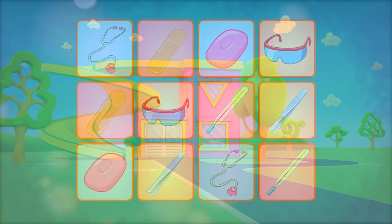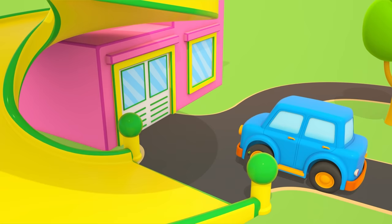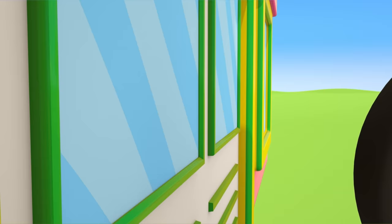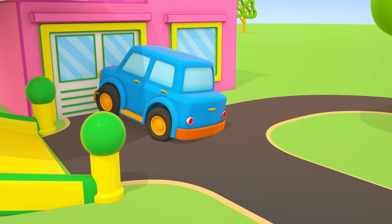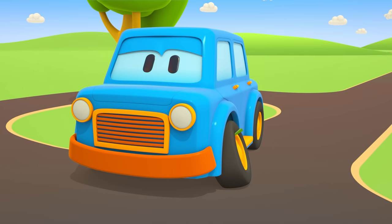It's Mimi's house. Max came to Mimi to remove the splinter. Knock, knock. Hi, Mimi. Will you help Max? He got a splinter in his wheel.